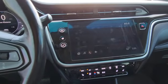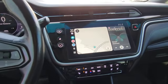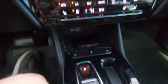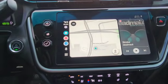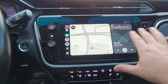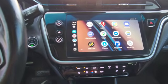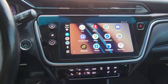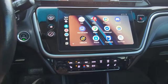But let's get into Android Auto here, because this is the good stuff. So it is wireless. As you can see, the phone that's using it is sitting down there on the wireless charger. And I use Waze for primary nav, so that pops up here. YouTube Music is my entertainment source, so that shows up here. And if I want to see all the apps on my phone that play nice with Android Auto, I hit that little guy and they all pop up here.